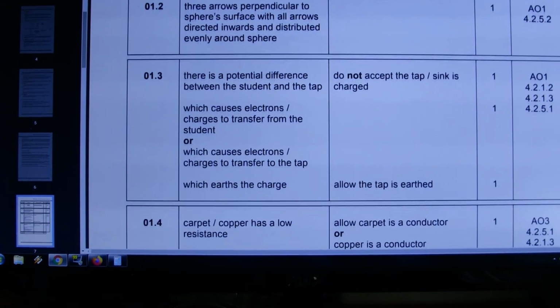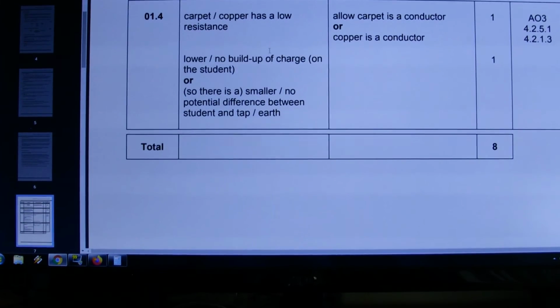So, okay. Carpet / copper has a low resistance. Carpet as a conductor is not the answer. Copper is a conductor. I mean, we had carpet before and it wasn't working this way. Yes. Yep, said that too.